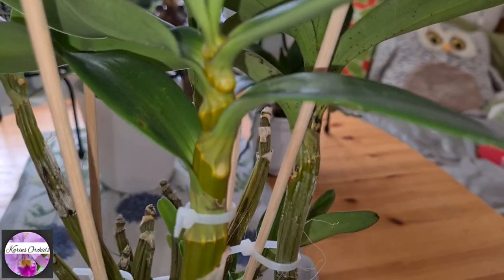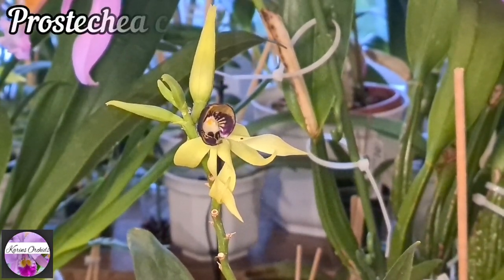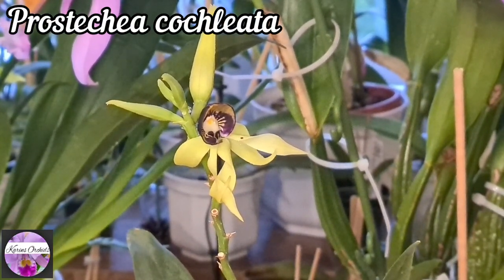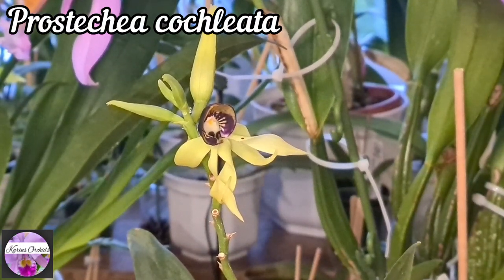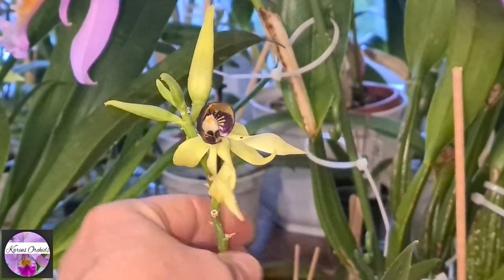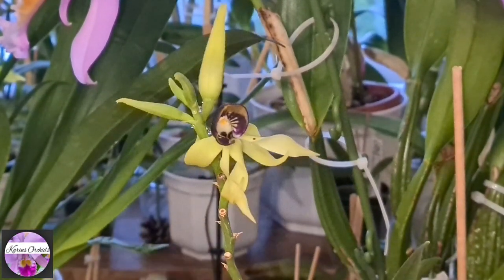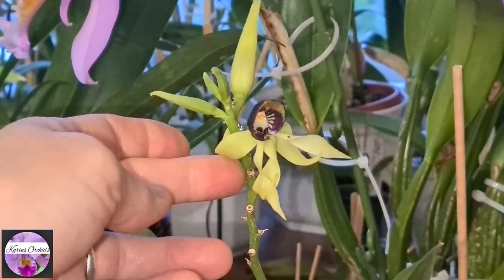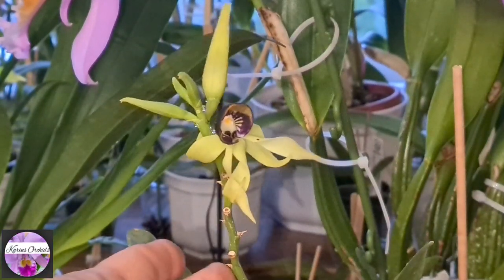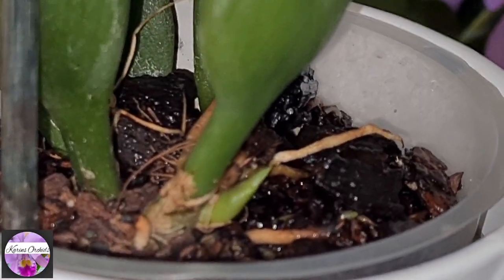Tell me, please, guys. And this never-ending story, my Prostechea cochleata, has now been in bloom since the 8th of December last year. 7 months in a row, constantly in bloom. You can see where its old blooms have been. Yeah. And finally, when it's too tired to bloom, it will stop blooming and the spike will turn yellow and fade away. And she's already starting on her next growth.